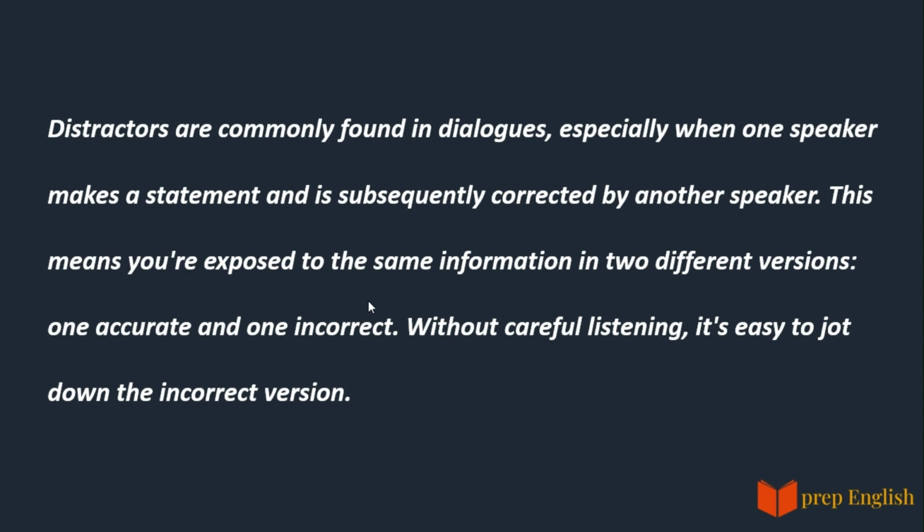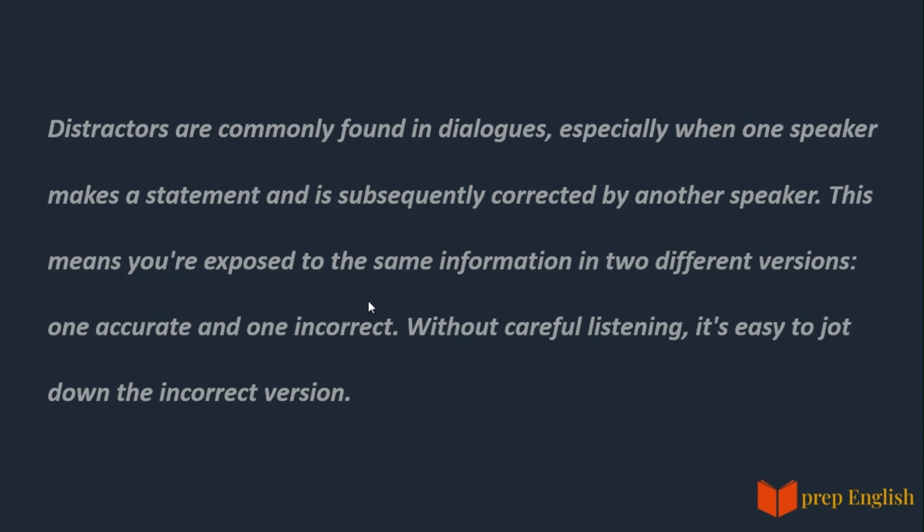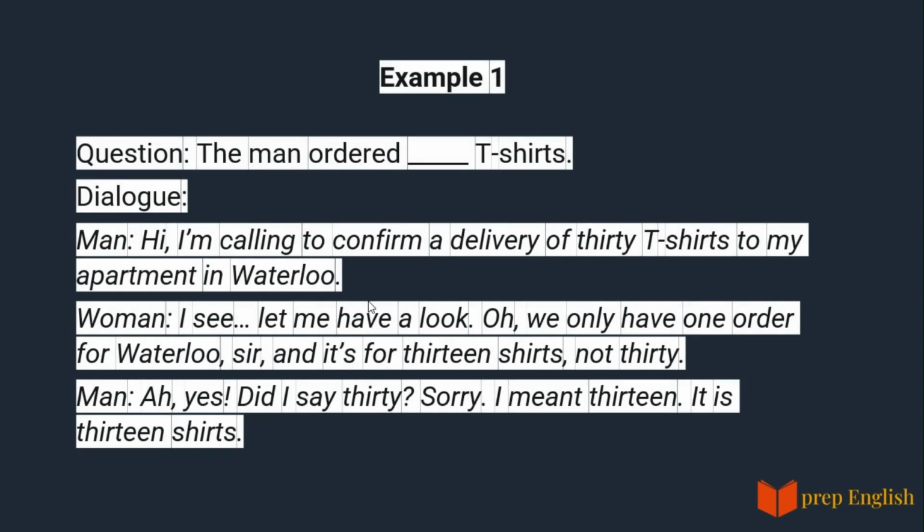Now, let's look at some of the examples. This example is written in front of you. So, we will just read it and see where the trap is set for us. The question is: the man ordered dash t-shirts. So, we need to see how many t-shirts were ordered by the man.